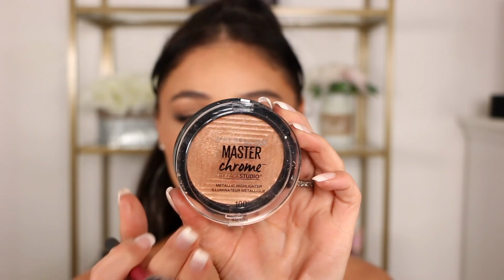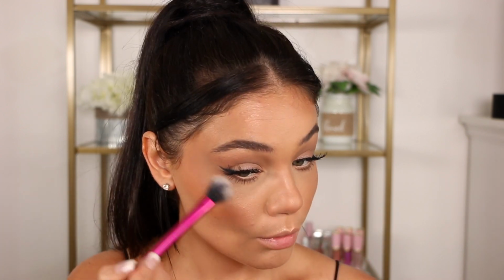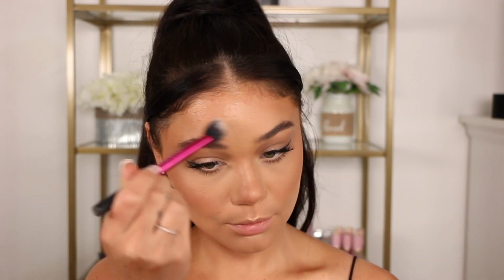For a soft, subtle highlight, I'm taking the Maybelline Master Chrome Highlighter in Molten Gold. I'm going to be applying that onto my cheeks, my nose, Cupid's bow, a little bit on the temples, and a tiny bit on the forehead. I'm not going for a blinding highlighter look today, so I'm just going to be applying it very lightly into these areas, and it still gives that soft type of pop, and it's super, super pretty. It melts into the skin, but also is not so in your face, which is beautiful.